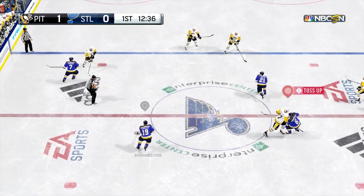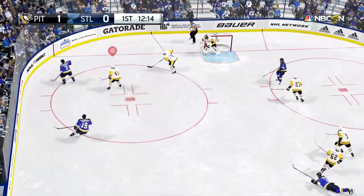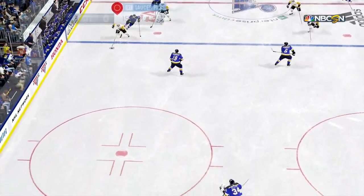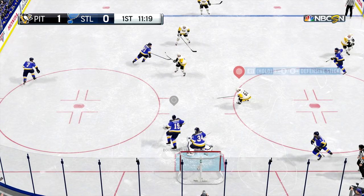The Blues win that neutral zone faceoff. A slot wrister. Took that right away. And he's hammered. Maatta's on a mission out there, clearly trying to set the tone physically for his team early in this first period. Wrister from the slot. Save.